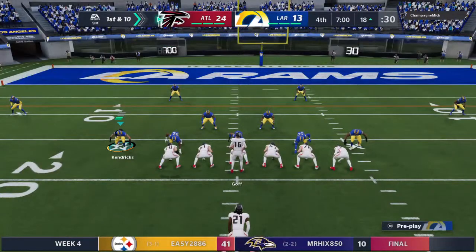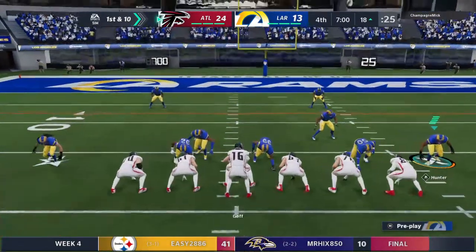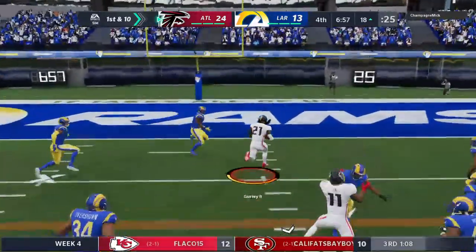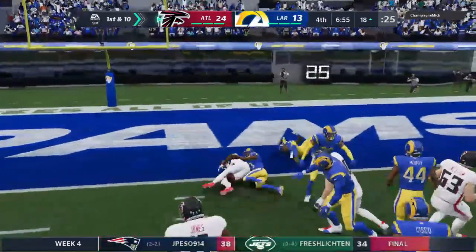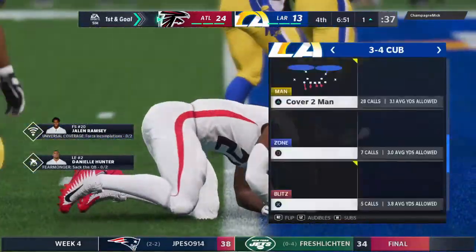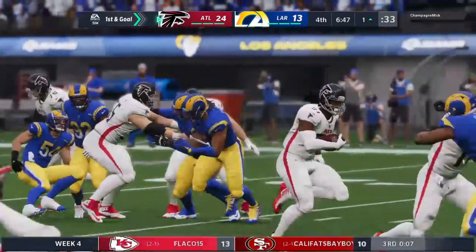So from inside the 20, here's 1st and 10 at the 18. Now Goff will hand this one to Gurley. And he couldn't quite get there. Tackled down at the 1. Another strong gain on the last 2 plays. They've moved it a combined 33 yards.